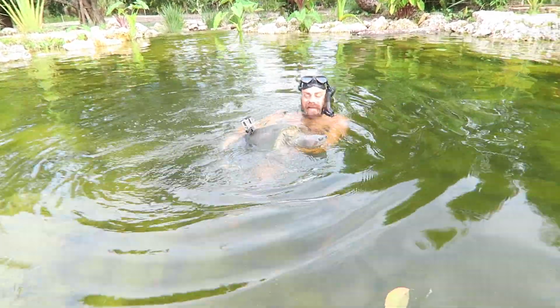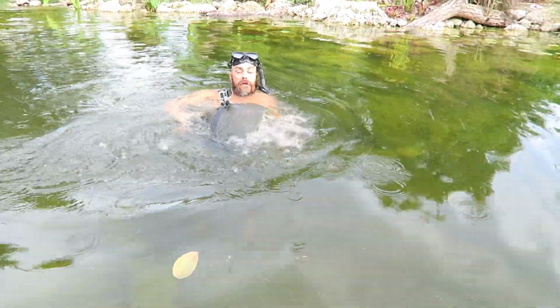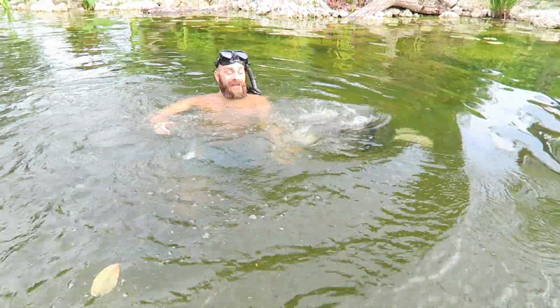We learned a lot and got to enjoy Batagur affinis, or rather the Royal River terrapin.